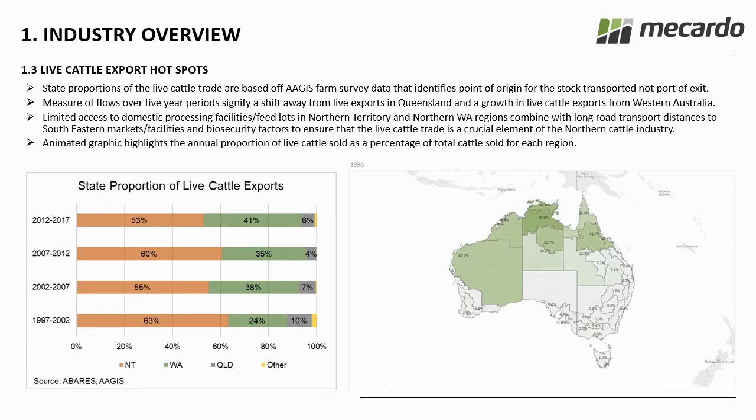So if we have a look at the export hotspots to begin with, the chart on the left hand side just shows the state breakdown of point of origin for live cattle in a proportionate measure, and it's been broken down into 5-year periods beginning in 97 and ending in 2017. If we look at the bottom bar there, the 97 to 2002 period, we can see that 63% of live export cattle originated from the Northern Territory, as opposed to 24% of live cattle from WA and 10% of the live cattle coming out of Queensland.